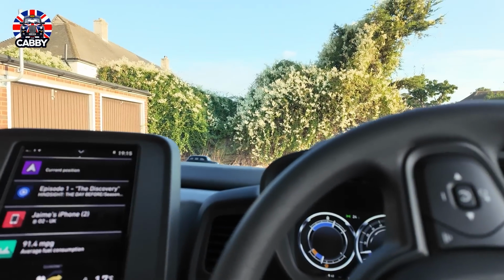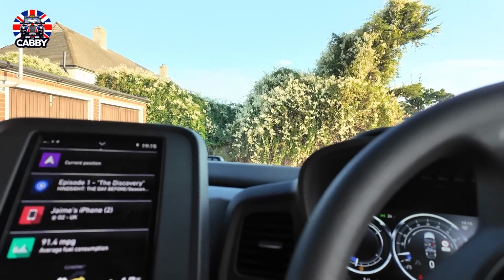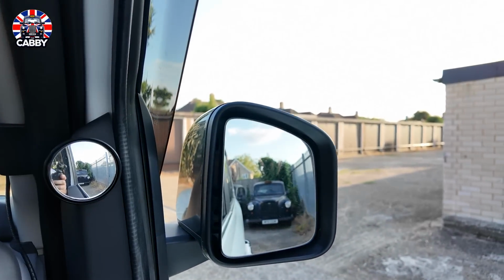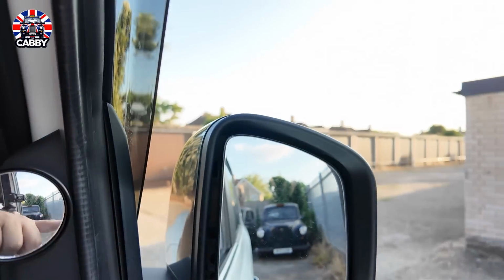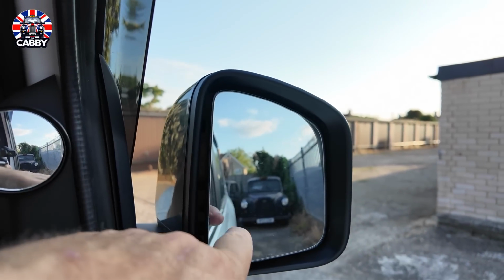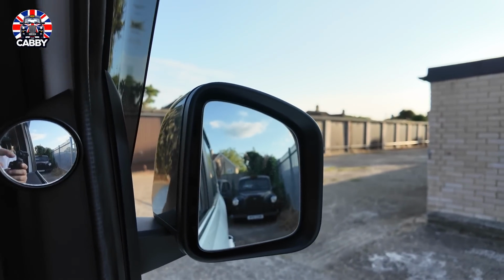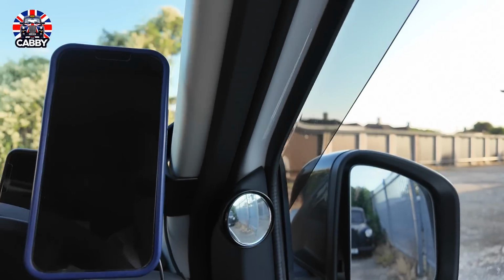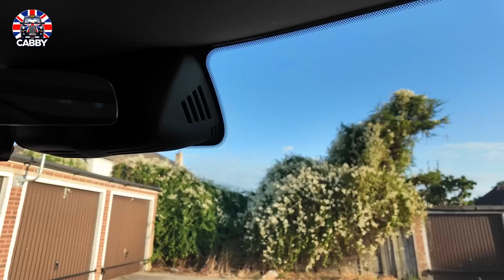You know, these are all things that I can overcome, and I will overcome. As you can see, the mirrors are not brilliant, so I've fitted these little blind spot mirrors. A lot of drivers fit them on the bottom of the mirror here, but I think that takes up too much real estate on the mirror, so I've actually fitted them here. I'll go through all the bits and pieces I've fitted in the cab at a later date.